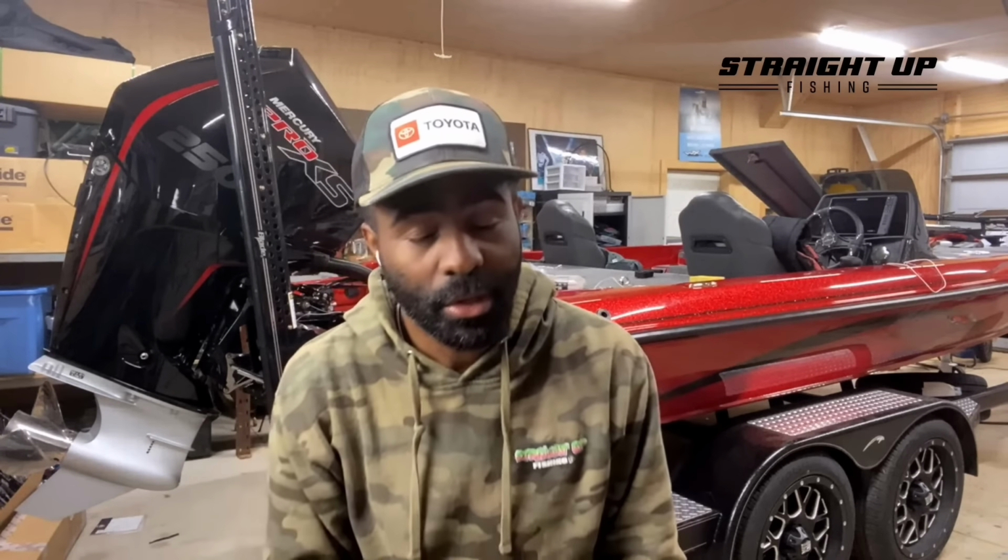Tow vehicles. The big one. I saved that one for this. Before you go and buy your first boat, your next boat, please consider your tow vehicle. Buy your boat according to your tow vehicle. You do not want to buy a Toyota Tacoma with a 4-cylinder and then go get a 21-foot boat with a 250.